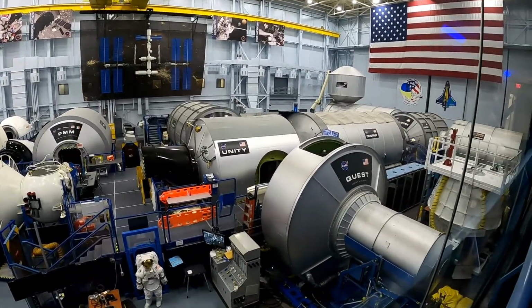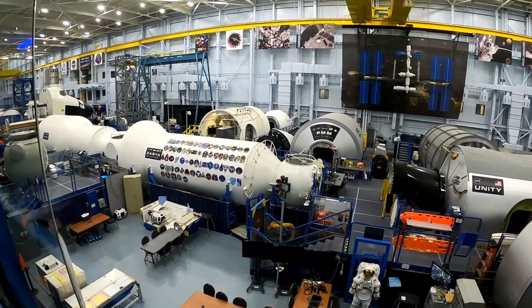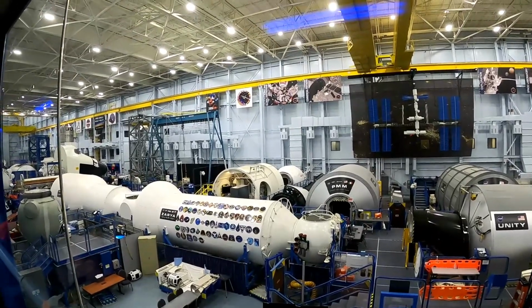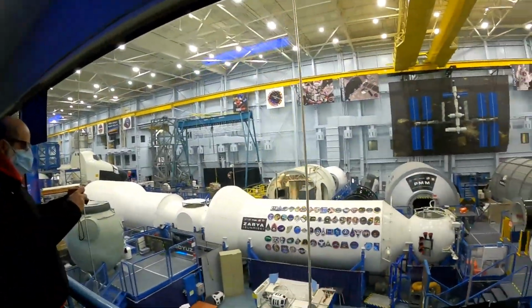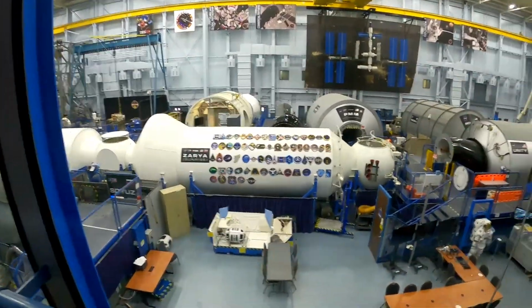These are what we call low-fidelity mock-ups, which means NASA usually uses them to train our astronauts in basic safety or short procedures to prepare themselves for living aboard the ISS. The International Space Station is the largest orbiting laboratory ever built, and it is roughly the size of an American football field.